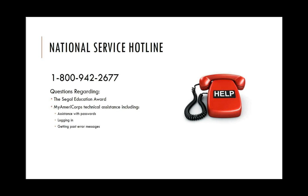So this is the National Service Hotline number. If you need any help, even if you're just logging into the portal for the first time and you forgot your login information or your password, they can help you with that. If you're not understanding where your educational award is at because you've already submitted a request, you can call them and they'll let you know what the holdup is. Or if you're just experiencing an error message and for whatever reason the internet isn't working with you, you can also call them and they'll be more than happy to help you.